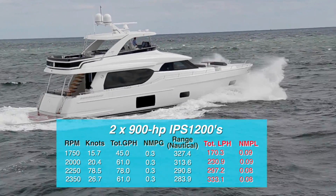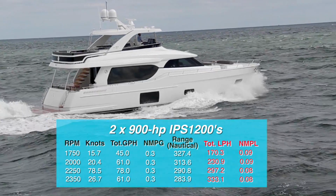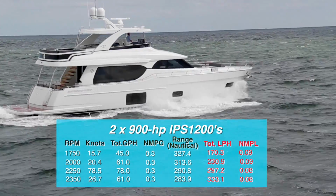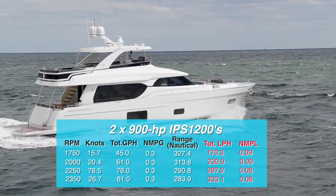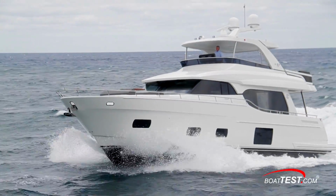That top speed translated into 0.3 nautical miles per gallon, and that number stayed consistent down to 1750 RPM and 15.7 knots, with a fuel burn of 45 gallons per hour, translating into a range of just over 327 nautical miles. She handles quite well with excellent stability.